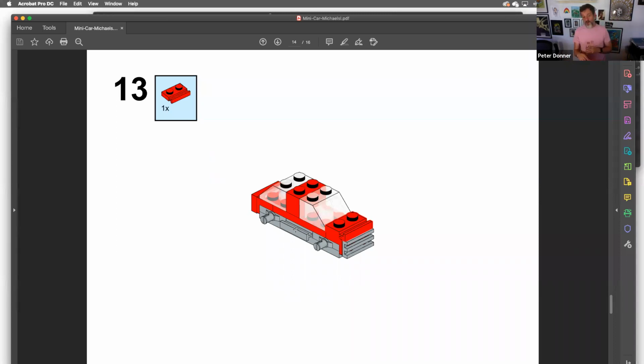But if you don't have these parts, this could have been any other 1x2 element. It could have been a bow piece, which is kind of rounded, or it could have been a tile, or you could have left it off. It's really, Lego is the most flexible, fun toy in the world as I see it.